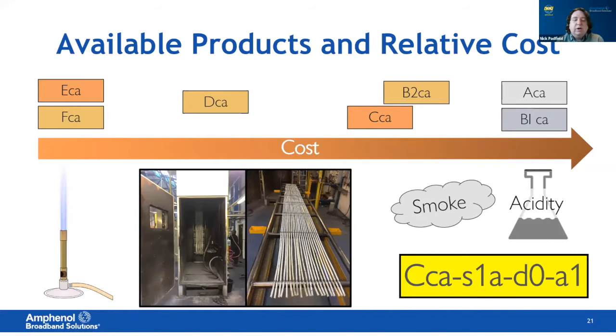So in the bottom right-hand corner, this is a typical higher class indoor cable, showing that it meets the Cca requirement for heat release and flame spread, and the best possible specification for smoke density, and also d0, indicating no flame droplets, along with the best category for acidity.